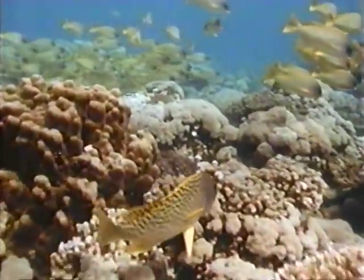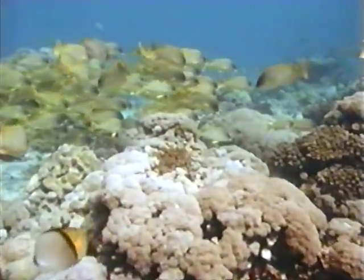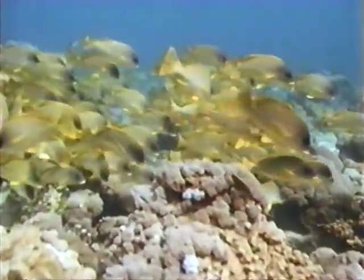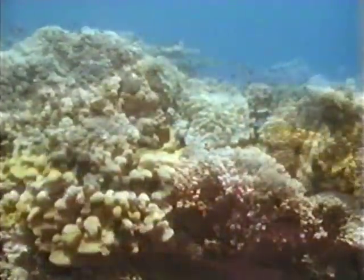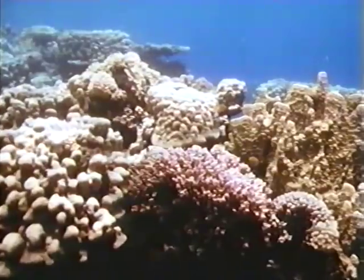As ice ages have caused sea levels to rise and fall, the Red Sea has repeatedly expanded and contracted. Now the sea level is rising. Waters from the Indian Ocean spill from the Gulf of Aden into the Red Sea.